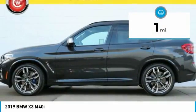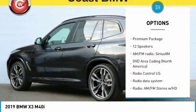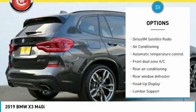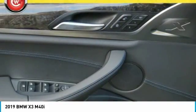Here are some of this vehicle's great options: power passenger seat, power lift gate, traction control, navigation system, dual airbags, air conditioning, power steering, four-wheel disc brakes, universal garage door opener, security system.